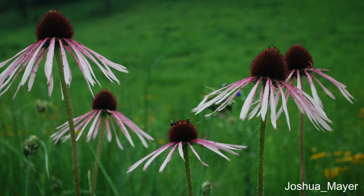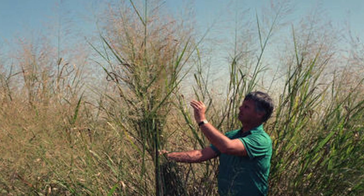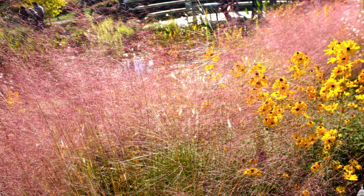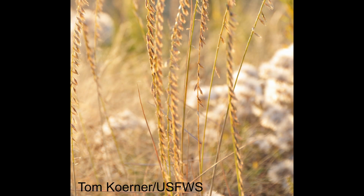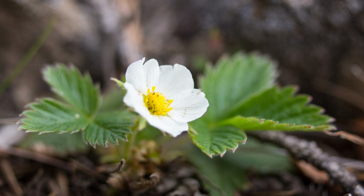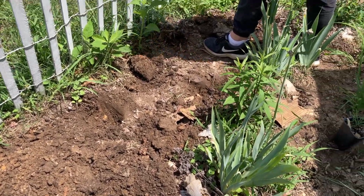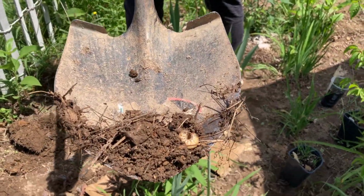The next one is pale purple coneflower, Echinacea pallida. The next one is switchgrass. The next one is pink muhly grass. The next one is Oats Grama. And the last one on this list is wild strawberry. I've probably left something out, but that's what I'm thinking of off the top of my head in Eastwick Garden. That's a big old grab. Look, yeah, it's huge.